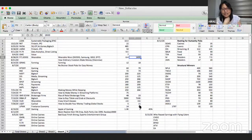So it actually ties in with our view that Vuzix, Copen, all of these wearable trends are something that we love. So for this, Fitbit went from 6.4 to 7. The real reason why we bought Fitbit was because we feel that the acquisition of Fitbit by Google is a good thing. And so we are actually positive on Google.